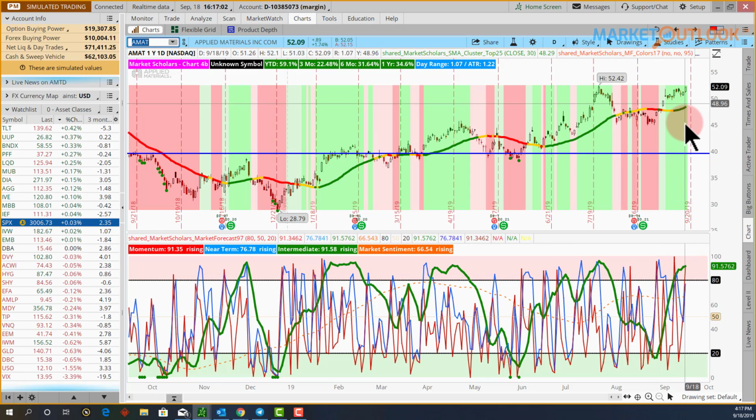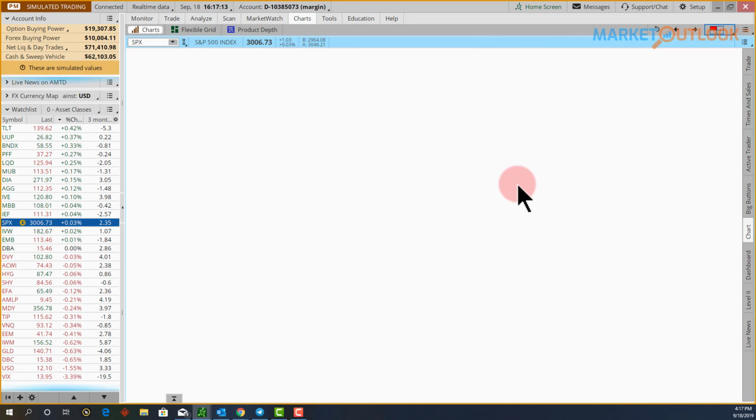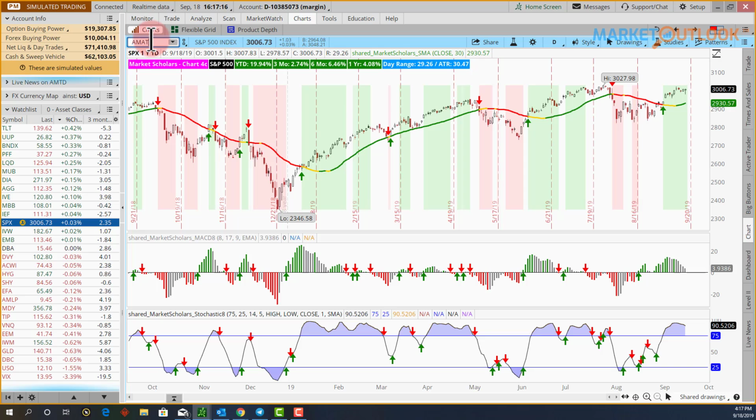The near-term line bounced back up. We got a dark green shading, green line rising. The momentum or market sentiment's rising up above 50. So you got a bullish pattern here. You've got 3 green arrows for the stock.